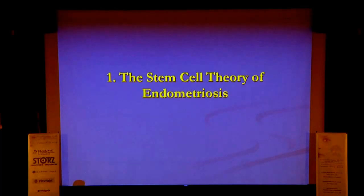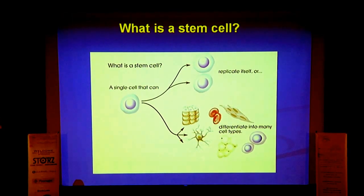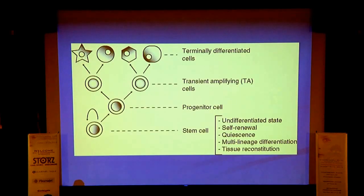First, I'd like to talk to you about our stem cell theory for the origin of endometriosis. First, what is a stem cell? I think many of you in the room are probably already familiar with the concept. It's a relatively undifferentiated cell that can not only replicate itself, but can give rise to more mature cell types. When most cells divide, the two daughter cells are identical to the parent cell. But a stem cell replicates itself in an undifferentiated fashion and then gives rise to other progeny that can differentiate into more mature cell types.